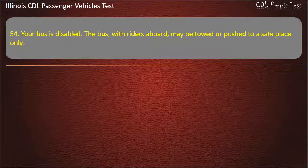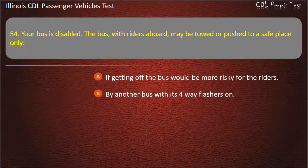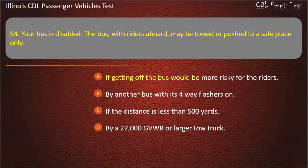Question 54. Your bus is disabled. The bus, with riders aboard, may be towed or pushed to a safe place only. If getting off the bus would be more risky for the riders. By another bus with its four-way flashers on. If the distance is less than 500 yards. By a 27,000 GVWR or larger tow truck. Answer. If getting off the bus would be more risky for the riders.